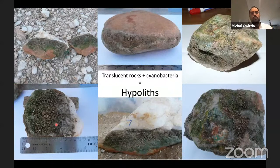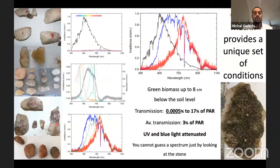So our goal now was to understand how cyanobacteria adapt and how they photosynthesize, how they manage to actually survive those extreme conditions while living underneath the rock when they have much less light than maybe needed for photosynthesis. So first, to understand photosynthesis in hypolis, we wanted to understand the conditions that they experience. So the first thing obviously was to look at the stones.